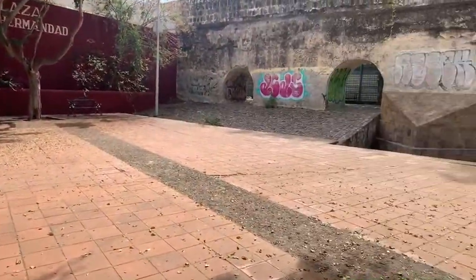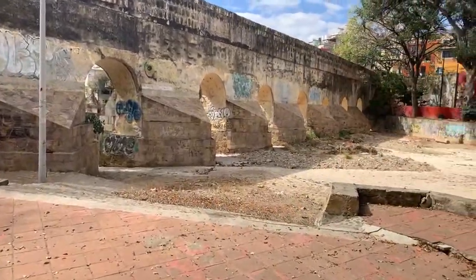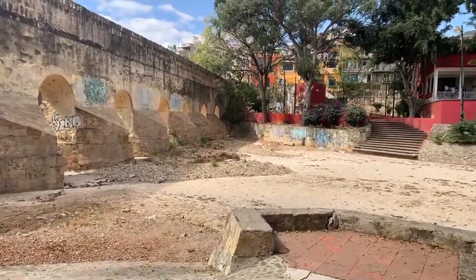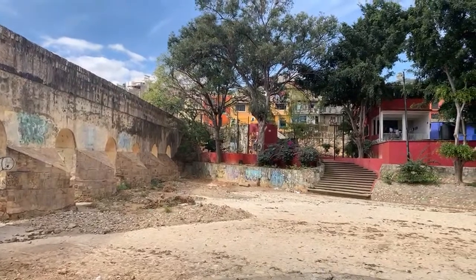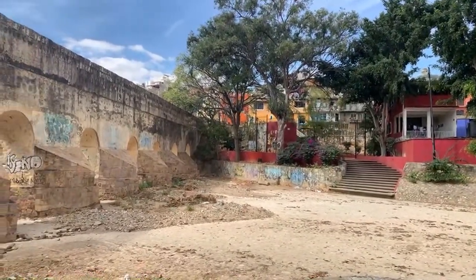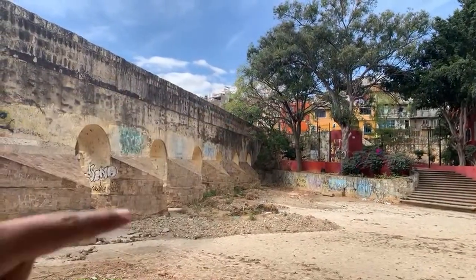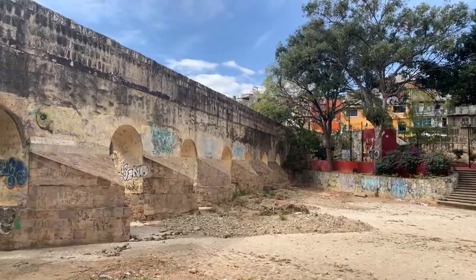So it's a very nice area where people will come and sit for a while. It's very calm, and then we will explore this area, and then we'll go up and explore the actual neighborhood of Xochimilco.